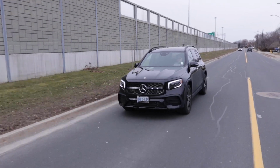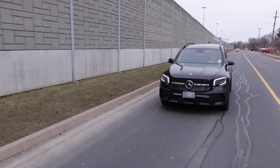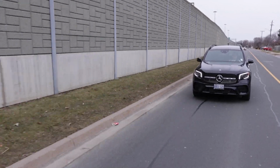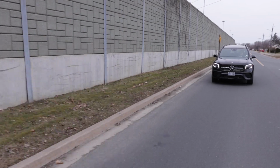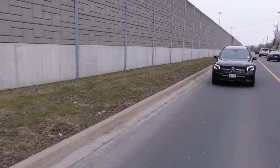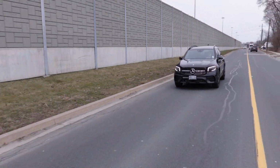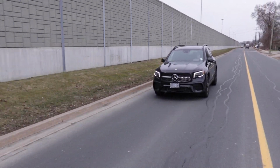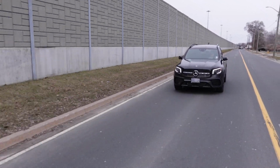Even though this feels better when it comes to the driving experience, I'd still pick the GLB for the long run. Why? Well, it offers more space, more seats, better technology, and it is a new model. That means Mercedes is not going to update that car for another 5 years or so. We don't even know what's going to happen with the X1, because this model right now might be the same for another 3 to 4 years, unless they update the 2021 model, which I highly doubt.